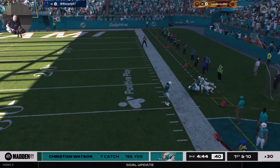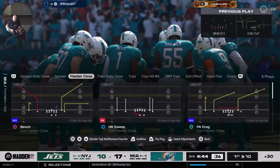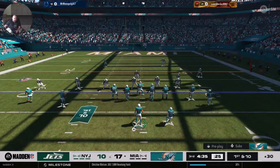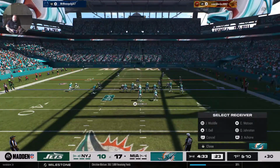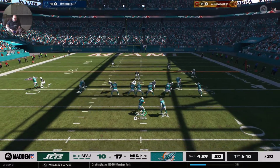He's got a man. That's Watson. He's going to have the first down. That one good for 9, and the drive continues. That's good for a Dolphins first down. First and 10 at the 30-yard line.